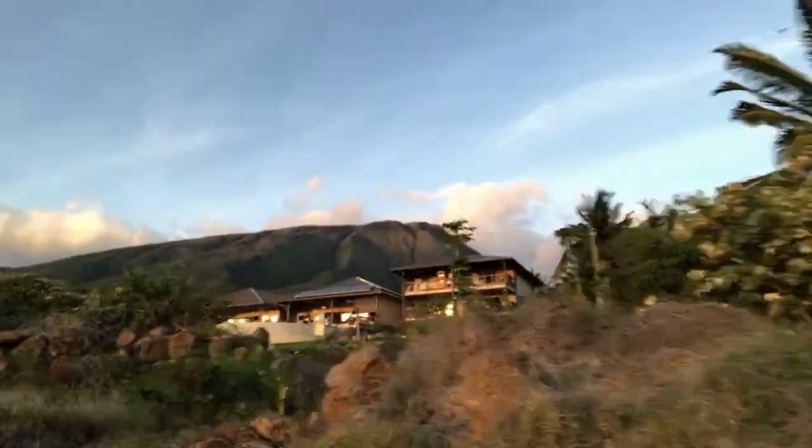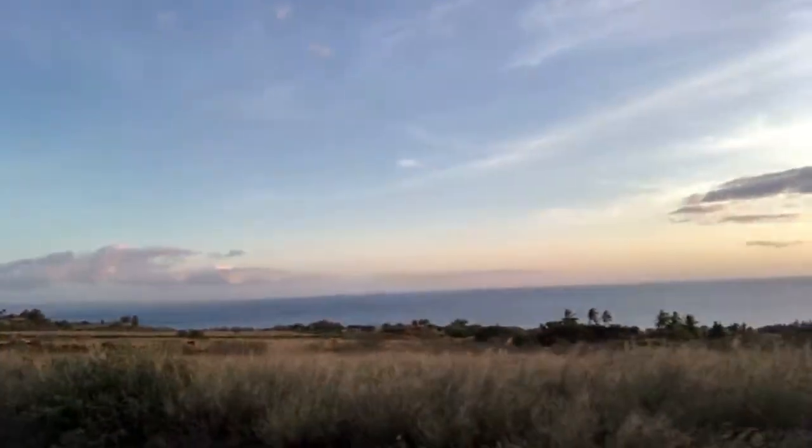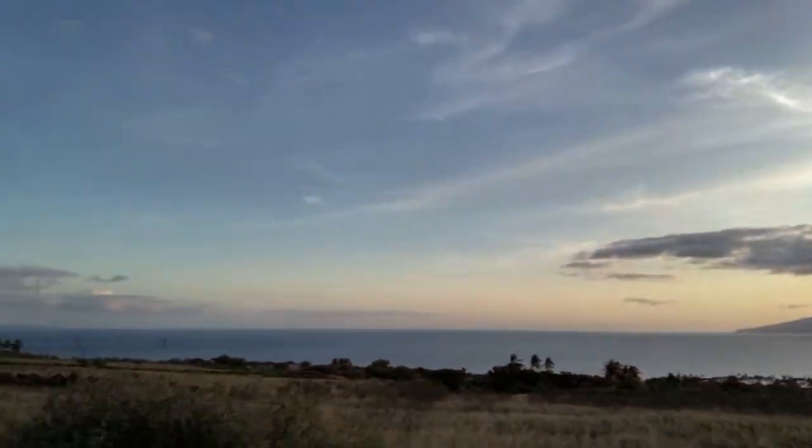That's where I used to live, right there. Kind of miss it actually, but I'm loving Kaanapali right now. So yeah, contrast the difference between living in, say, Kaanapali versus Launiupoko. That's a question I get quite a bit.